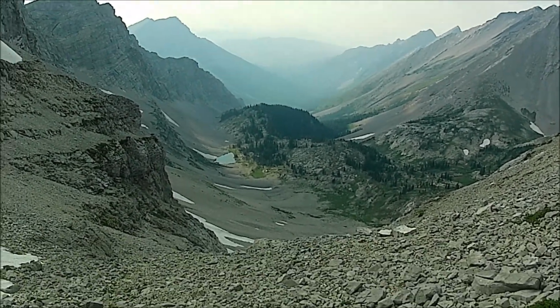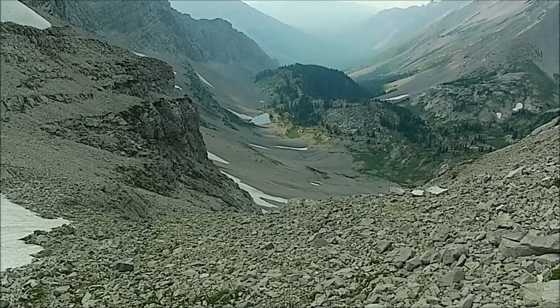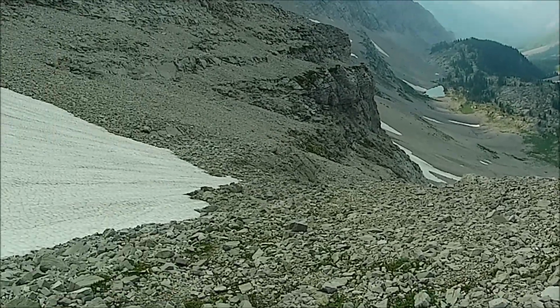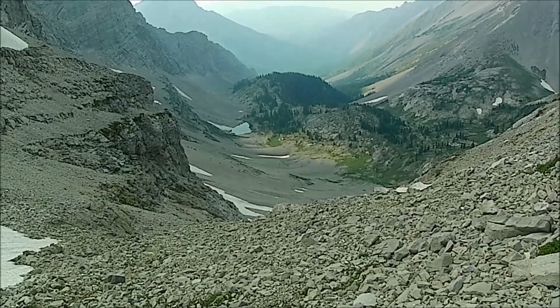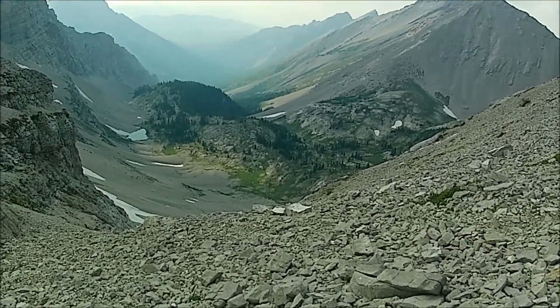That's the Andy Good Basin. I don't know if you can see, there's my lake down there. That's my campsite for the night. So we're close. I just gotta navigate through here. Hopefully there's no cliffs there or I'm screwed. But I should be able to get down. We'll find out.